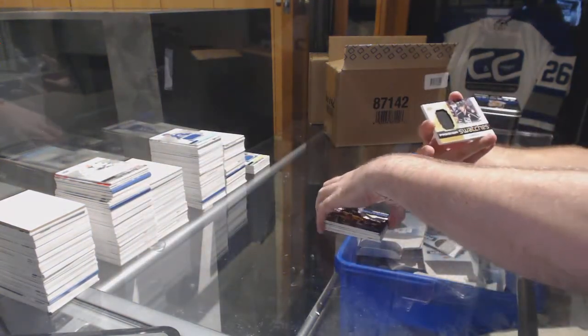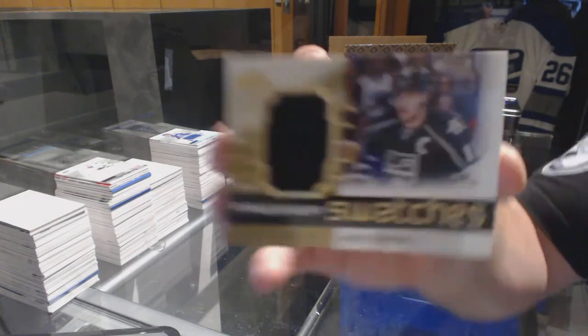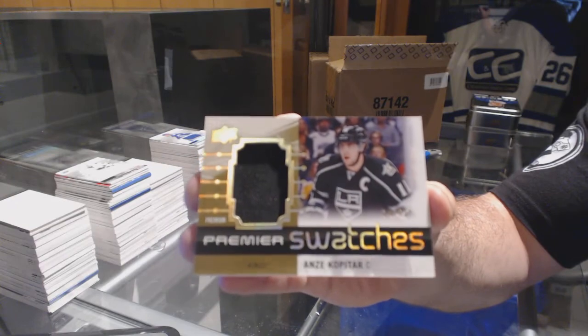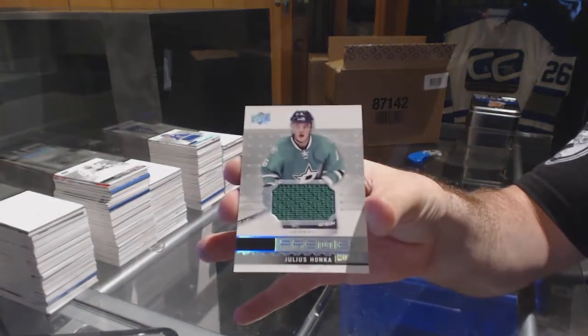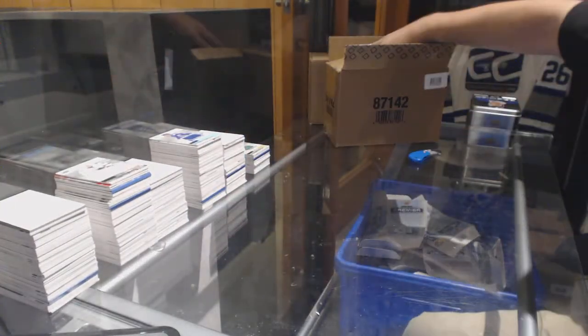For the LA Kings, number to 25, Premier Swatches, Anze Kopitar. And we've got for the Dallas Stars, Julius Honka. I think that's their second Kopitar like that too, isn't it?